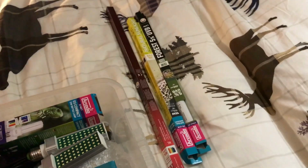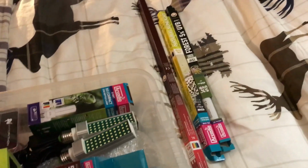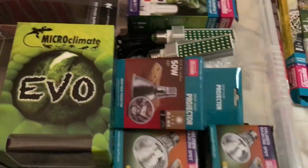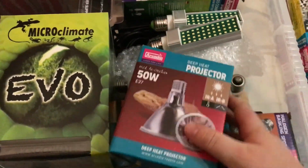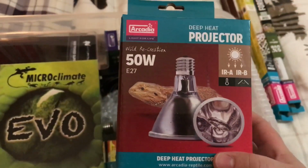And I have a few animals on UV and I want to make sure they get them replaced on the day, so I've got those in spare. Now, other things we've got, for example, the Deep Heat Projector, which is Arcadia's new heat source.